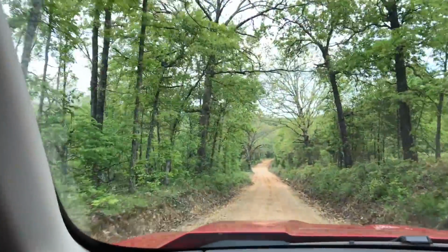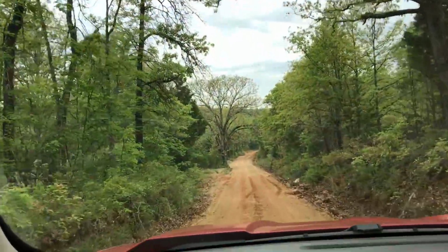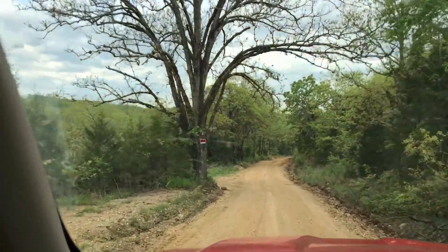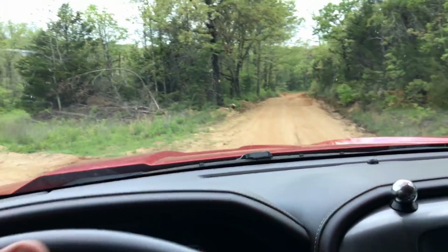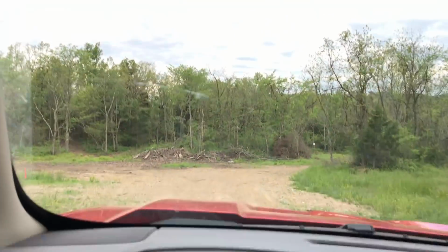Okay, so we're getting close to the turnoff onto the easement road. It's not marked, so you'll want to keep your eyes open, but there it is on the left. We've gone apparently 0.6 miles to the turnoff on the easement road.